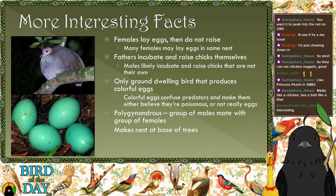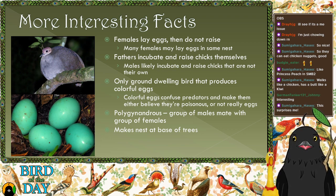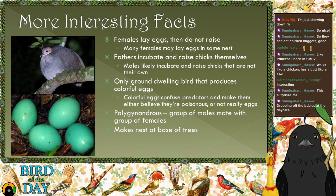Now, when it comes to making babies, the females lay the eggs and then are just like, okay, have fun, guys. There'll be nesting areas, like a grove of trees, and they live in colonies, not big colonies, maybe a dozen to 20. Many of the females may lay their eggs in the same nest, and then the males are the ones who do all the incubating and all the raising of the chicks.